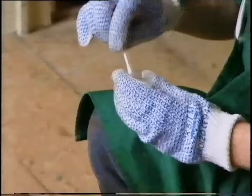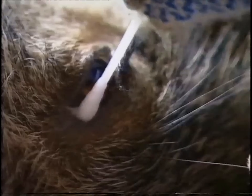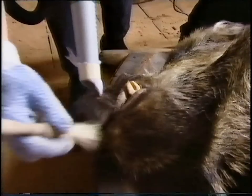I feel like I'm in the operating theatre. He's actually really got nice shiny eyes. I'm quite impressed. What about those eyelashes, hey? Aren't they wonderful? Eyelashes to die for. Oh, no, I shouldn't have said that.